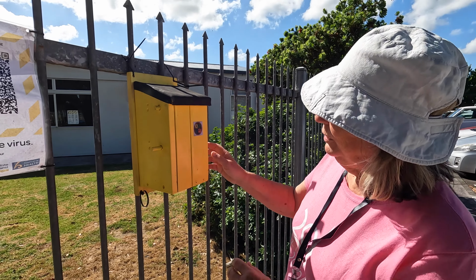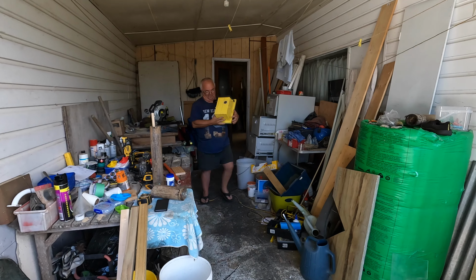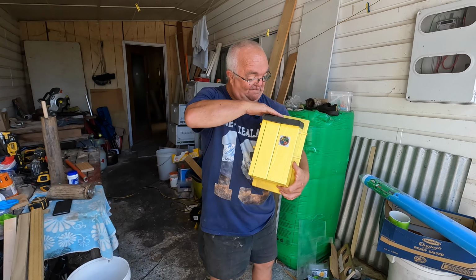Before the Mega, we saw this cache in Gorby's workshop. Oh, this is looking nice. Nice bright yellow. I like yellow.